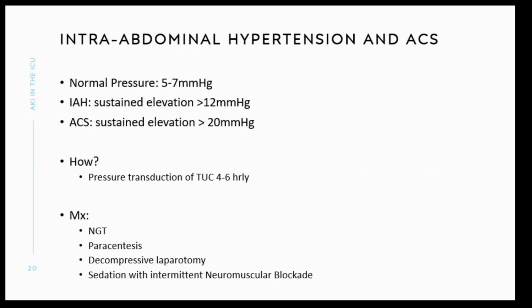Yeah. And thinking about the physiology there is also interesting. If you have a patient in the ward or in ICU and you do an ultrasound of the IVC, it's not going to mean as much in these patients, because the IVC will be compressed because of the pressure. So just think about these things in those patients. Then sedation with intermittent neuromuscular blockade was one of the options as well. I did hear anesthetists talking about a TAP block just for this reason sometimes, which is an interesting thought.